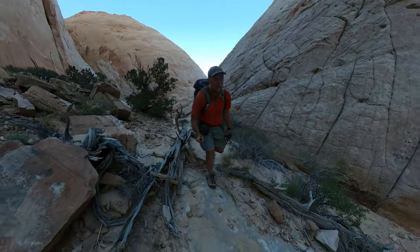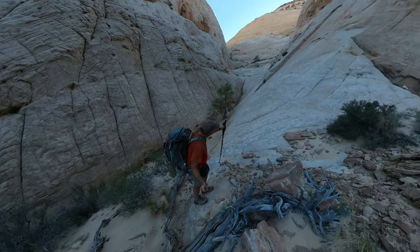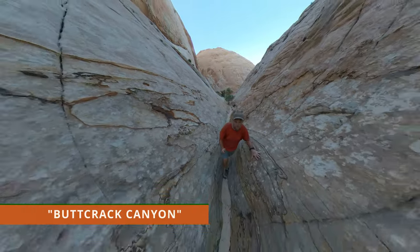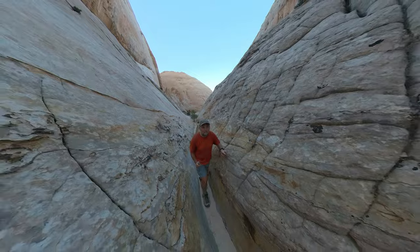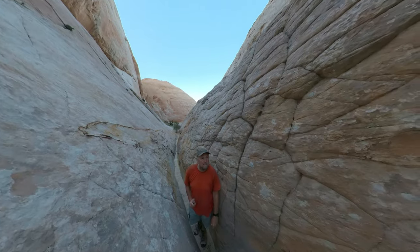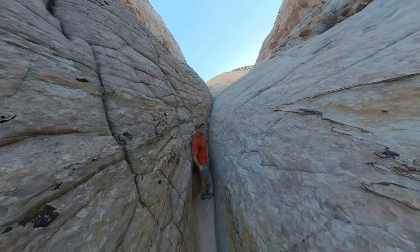We have reached the infamous Butt Crack Canyon. Check it out. I thought the crack was going to be a lot larger. I mean, even this is going to be tough with the big pack. It's going to take a little bit of work, but definitely doable, I think. I mean, it has to be.